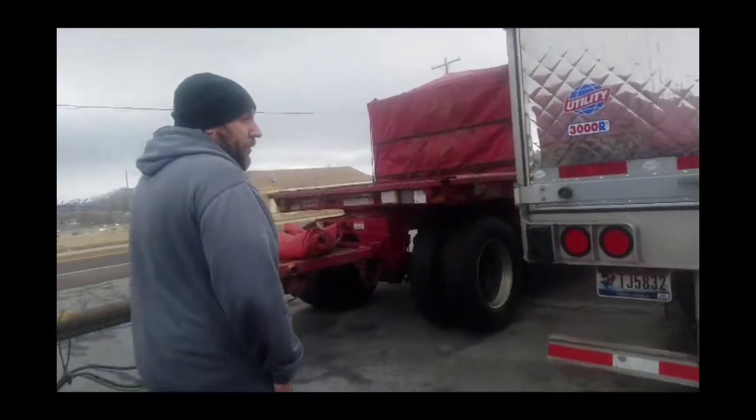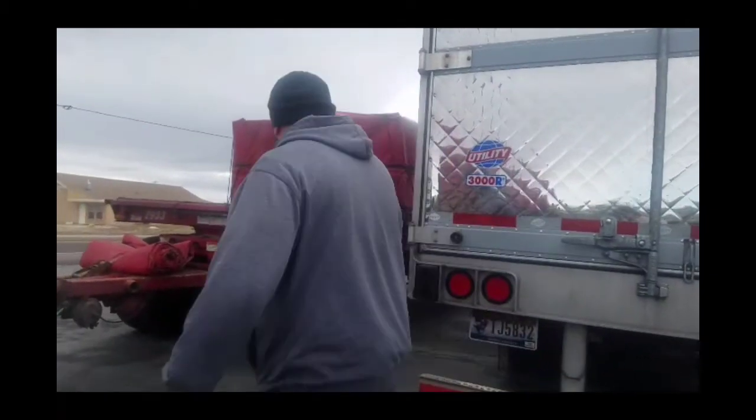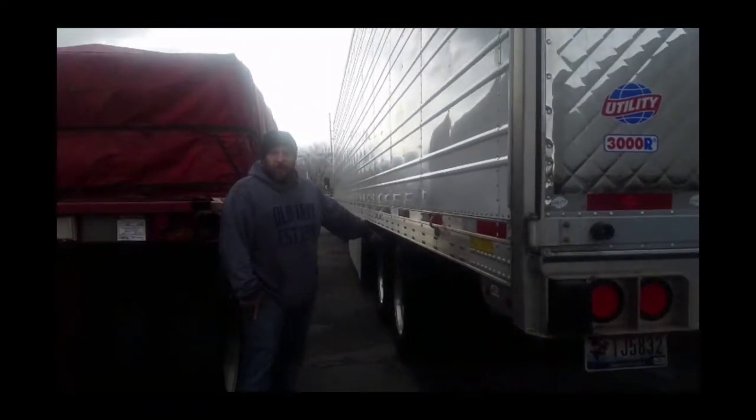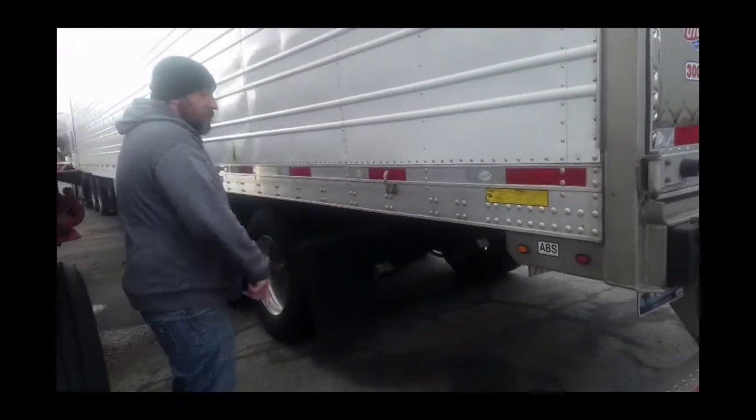So as a truck driver, what would you tell people about driving around a semi? Just make sure you have safe following distance. And remember, we can't slow down as fast as a regular car. You do not want to be too close to the back of a semi. These super singles are designed to come off whole. So when it blows out, that whole 200-pound tire is going to come directly out the back of the truck. So don't follow them close.